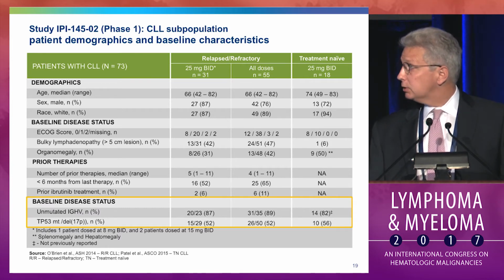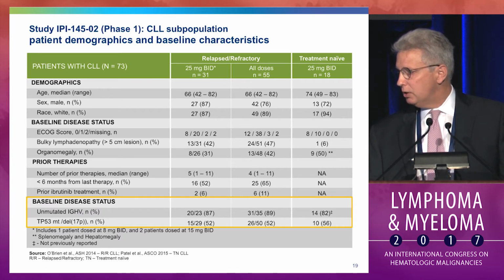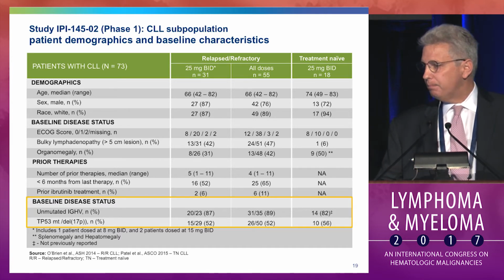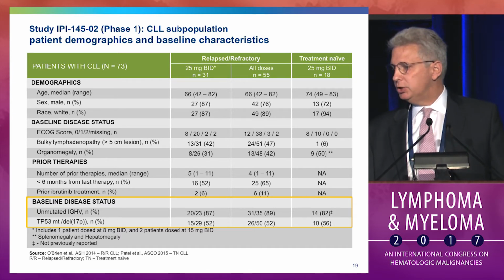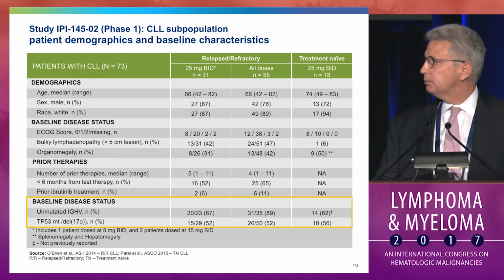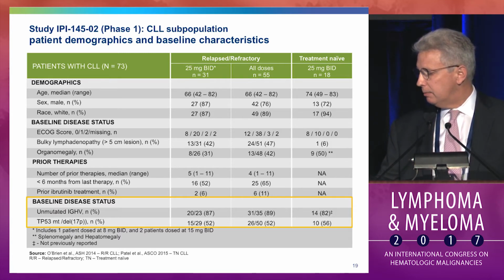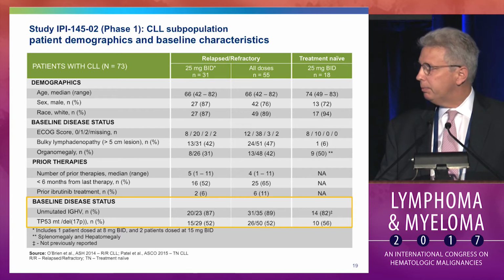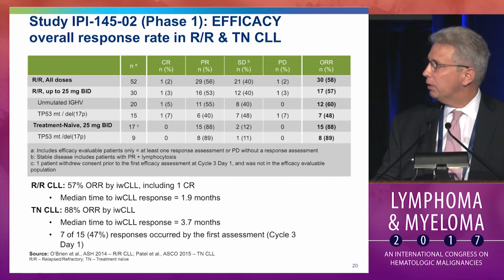In this presentation, you can see that over half of the patients, so really a high percentage, had either a p53 deletion or mutation, 52% of patients, and the vast majority of these patients had unmutated immunoglobulin heavy chain. Furthermore, these patients also had a median of 4 to 5 prior therapies, a little bit different than the trials that I've just been showing you.